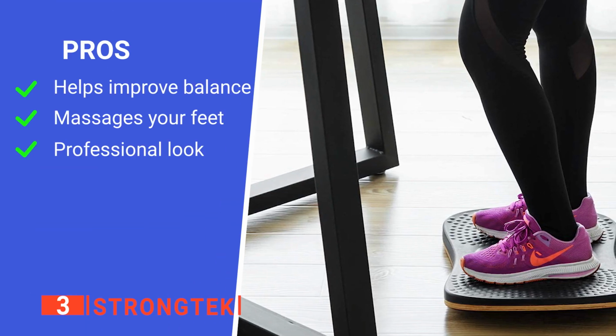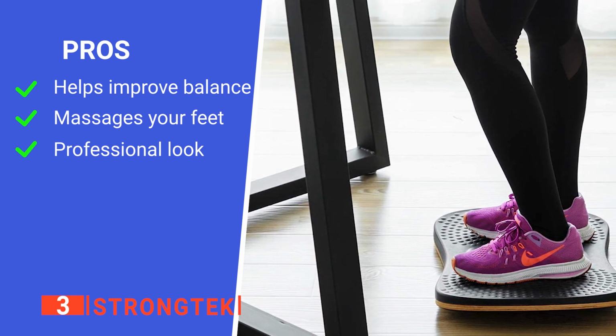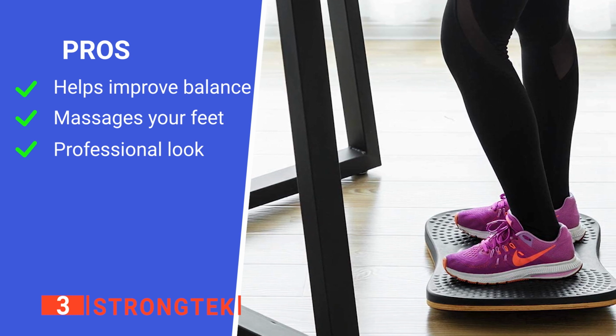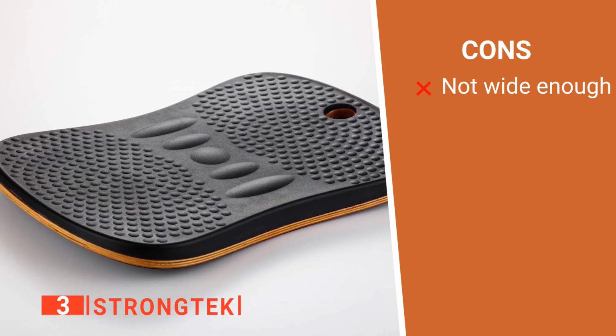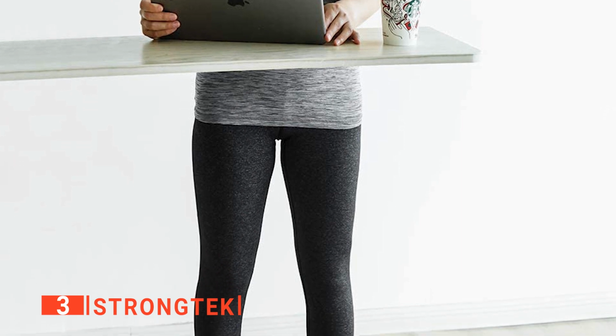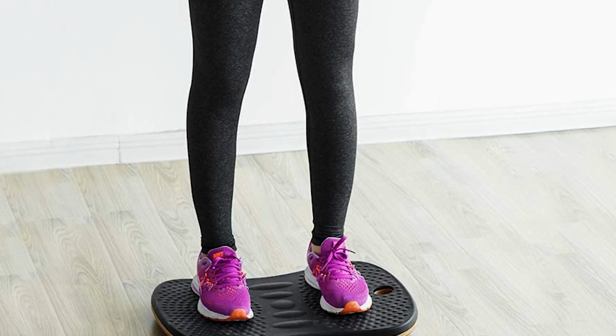Its pros are: its balance board design is excellent for improving core strength. It has a massaging texture to relieve knots from your muscles, and it's got a stylish design that fits in with any environment. However, it does have a very limited surface area. The StrongTek is an ideal device for those wanting to burn a few extra calories while they work.